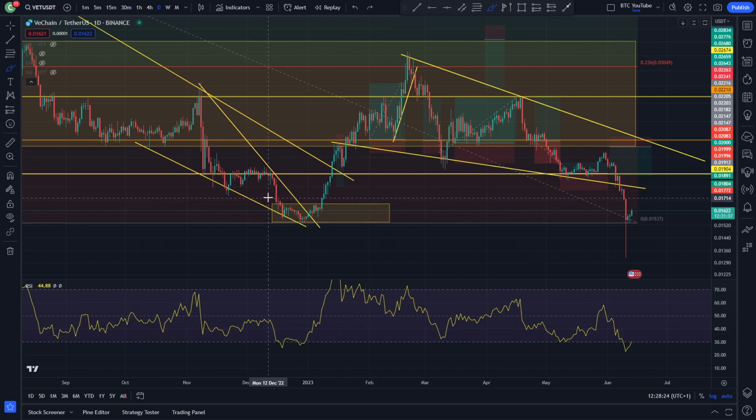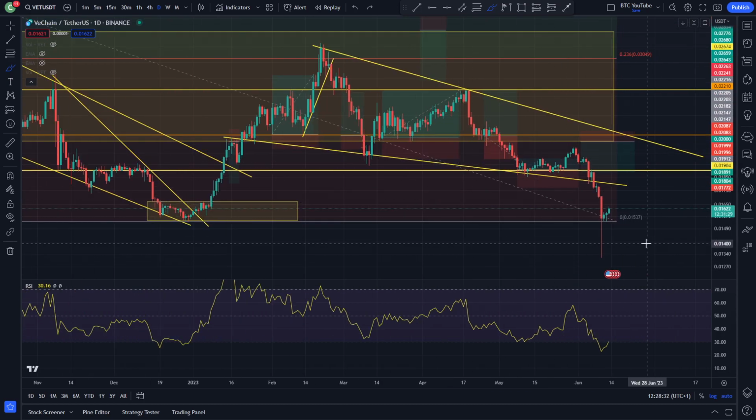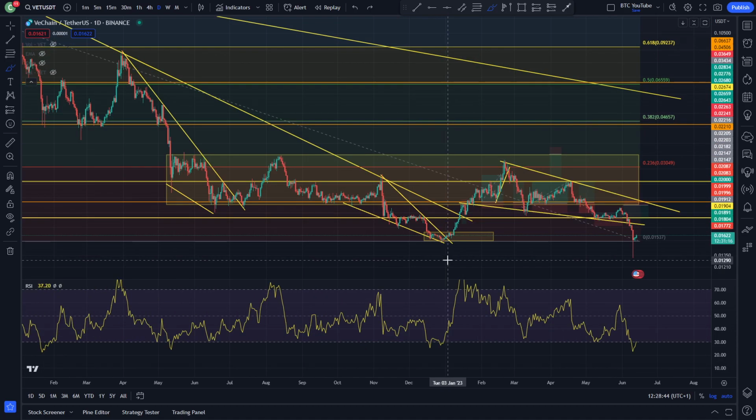And you can see here, it got down to this level, the previous swing low down here, which is the current low of the bear market, and we've actually come down and made a whole new low now. You can see with this massive wick all the way to the downside. We got down to, what was this, 1.3 cents for Vechain. Holy Christ, these are getting some very juicy entries right now.